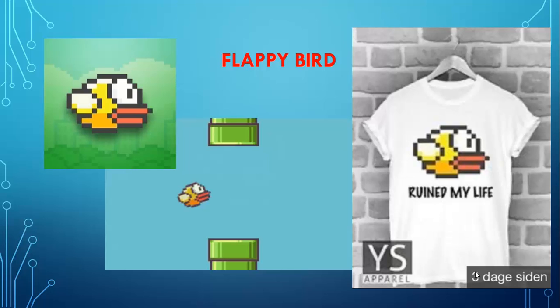It's very simple to play. You just tap the bird, it goes up and down, and you try to get it through the pipes. It was the most downloaded free game in the iOS store in January of 2014. During this period, the developer claimed that Flappy Bird was earning about $50,000 a day in app advertisements. I think that's pretty good. I mean, when you consider you're making $50,000 a day, that's some pretty good money. I mean, six figures in two days. I'm not going to throw it away.